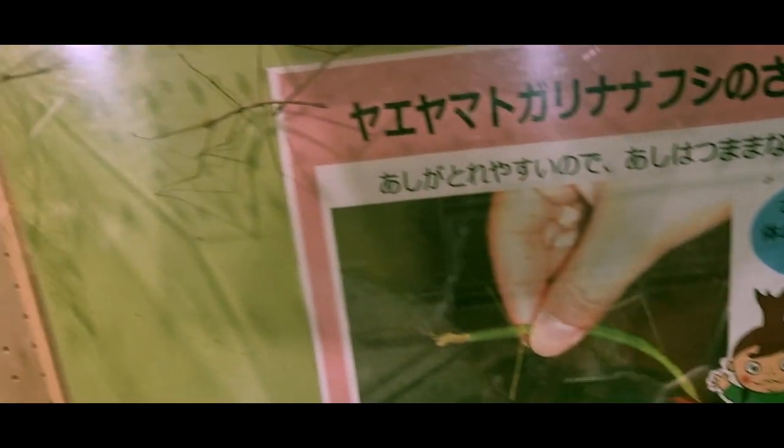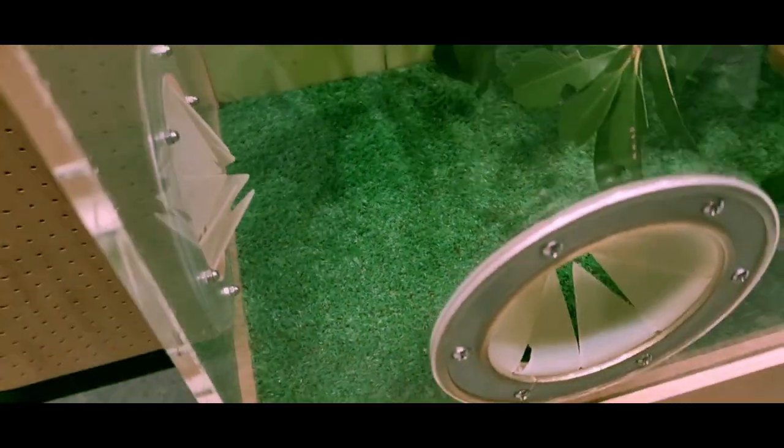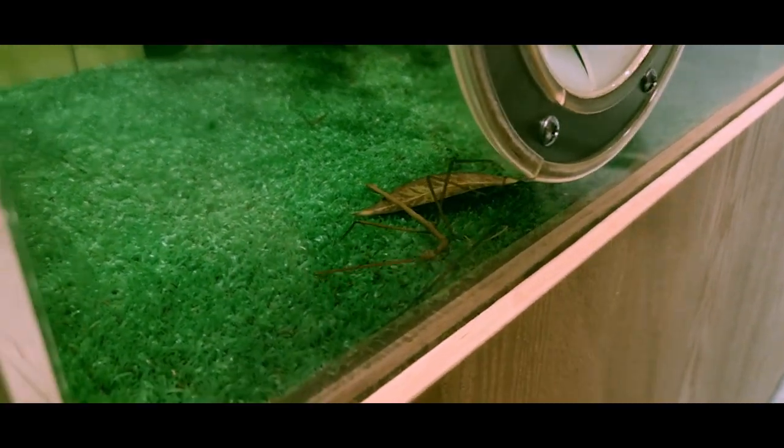As well as these stick insects. So I did have to pick one of these guys up because, I mean, I had to help him get back onto the tree.